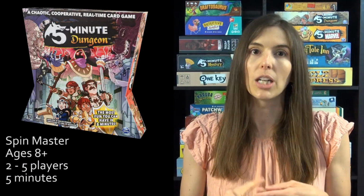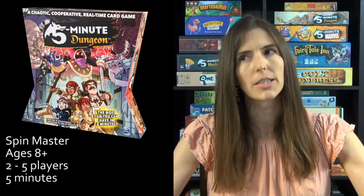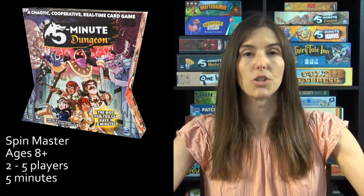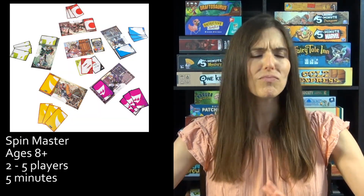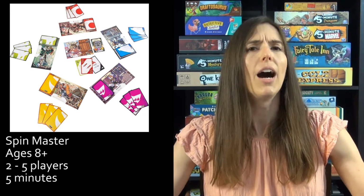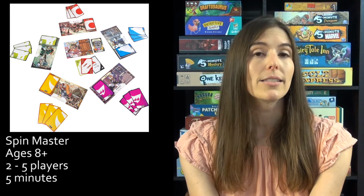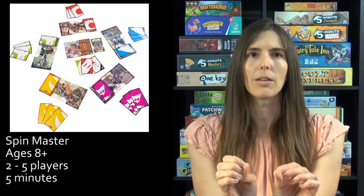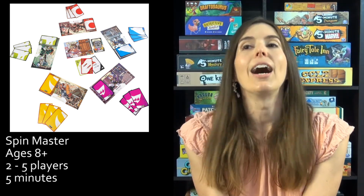For 5-minute dungeon and 5-minute marvel, they're pretty similar. Basically you have decks of cards and you're all playing out in the center to try to defeat bosses. Depending on what you've selected, you get special powers to take out certain things along the way, like obstacles and monsters. It is stressful, but it's fun. This is an amazing game because kids love these games, but we've brought these along for adult game nights too, and they are very fun.